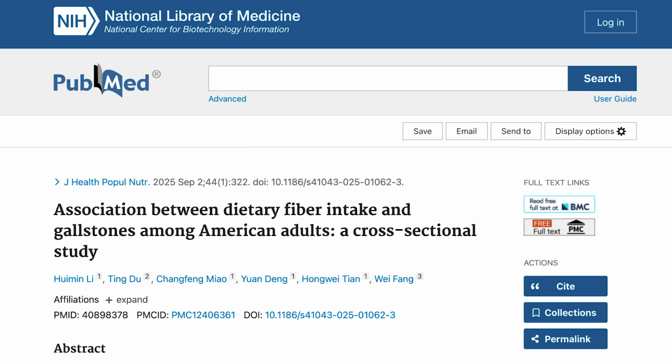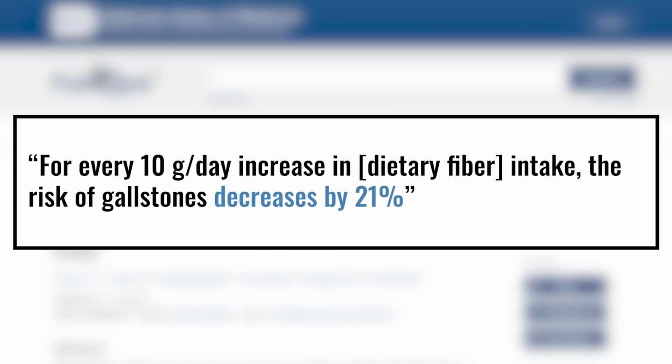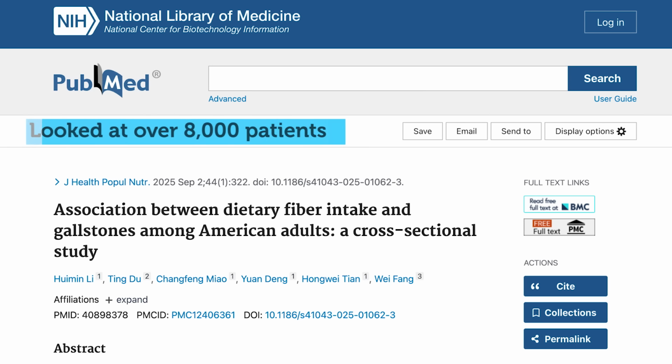Another point regarding modulation of the microbiome or microbiota is fiber. Quoting another research paper, for every 10 gram per day increase in dietary fiber, the risk of gallstones significantly decreased by 21%. Now, in this study, they looked at over 8,000 patients.